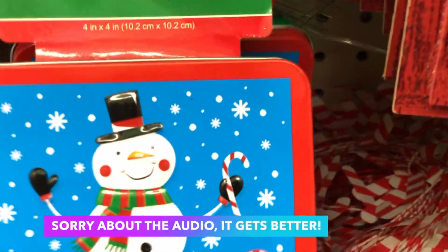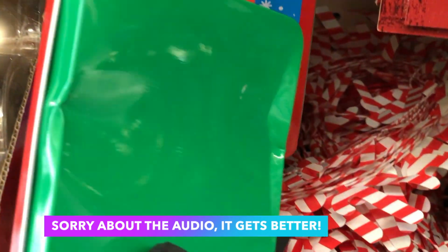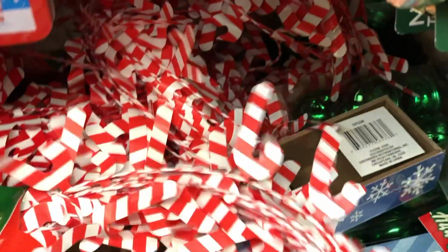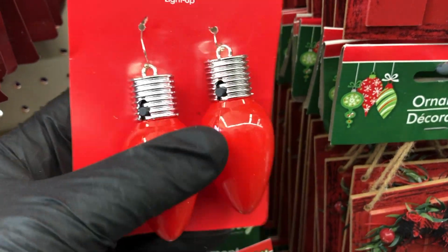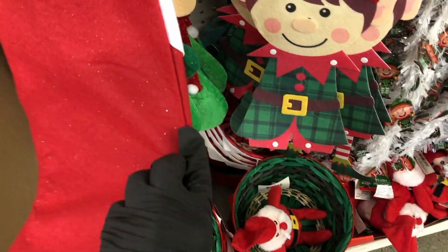I found this little gift card holder. It was the only kind that I saw. It's like it's been banged around a bit. And then underneath that is this candy cane garland. And then I saw this pair of earrings. They do light up. And then this was a new stocking with the snowman.